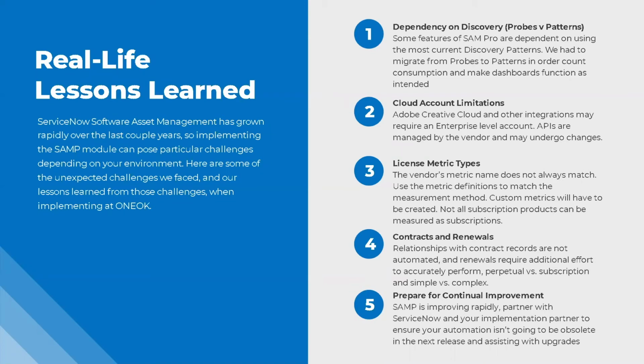You might have simple renewals where you're renewing the same license again and the price did not change, or you're going to have more complex ones. We might be a per user license and need to move to concurrent. So they built that workflow to handle those different types of situations. I just wanted to highlight that that's not something out of the box, but that it can be created in working with an implementation partner.